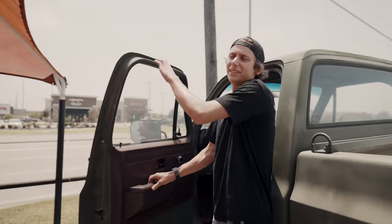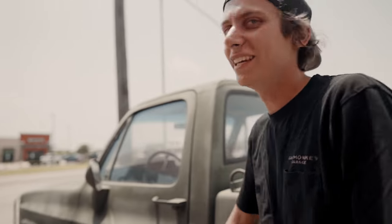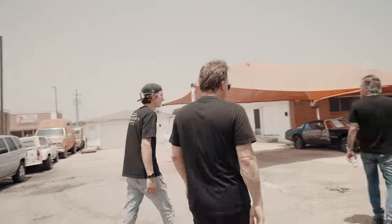$15,499. We bought one back in the day. It wasn't a diesel, it was a fire truck. It had 8,900 miles on it. Clean as a whistle. Well, that's a good truck to build if somebody wants a four-wheel drive diesel, especially low miles like that.